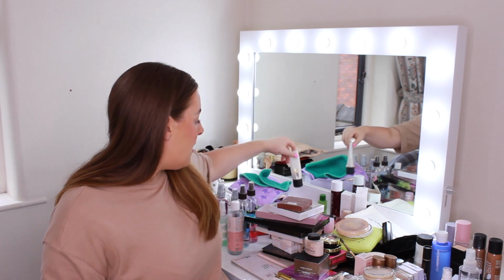MAC strobe cream, there's the tiniest little bit left in this. I'm not going to use it, so that can go in the no. Again, that's just so old.